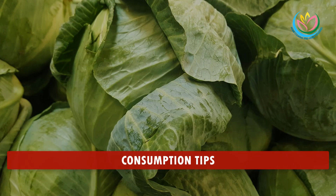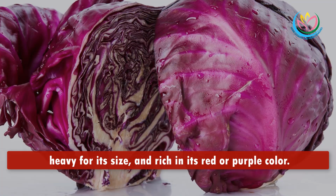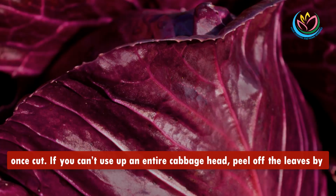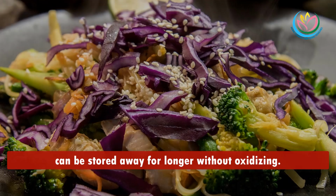Consumption tips. When buying red cabbage, choose ones that are tightly packed, heavy for its size, and rich in its red or purple color. Whole cabbage can keep in the fridge for 1 to 2 weeks, and about 5 to 6 days once cut. If you can't use up an entire cabbage head, peel off the leaves by layers instead of cutting it, so that the unused portion can be stored away for longer without oxidizing.